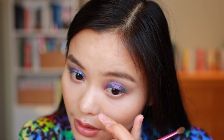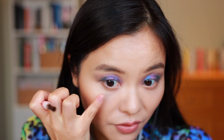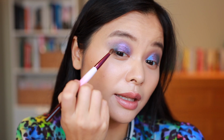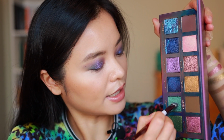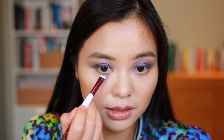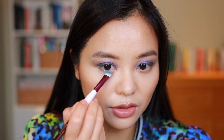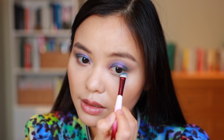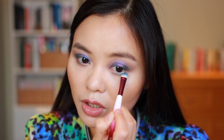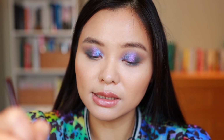And looking at things now, there is a little bit of fallout from that original blue shade that I put on the outer corner. Not a huge amount, but definitely a little bit. So with the tip of my builder, I'm gonna go into this shade over here and put this all over the outer 2/3 of the lower lash line. This is a really fun shade. It does a good job, I think, of tying in the purple and blues with a slight greenishness as well. So hopefully you guys can see a little bit of the shift in that shade.